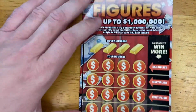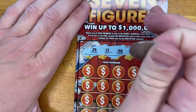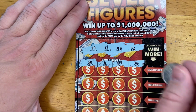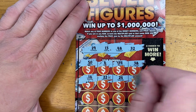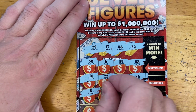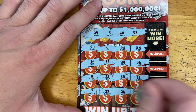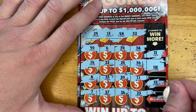Oop, they're sticking together. All right. Next ticket numbers. 29, 13, 48, and 32. 50, 6, 34, 38. Next line. 16, 22, 24, 36. 8, 33, 30, 11, 7, 27, 26, and 23. Not a winner. One time, 10 time, 5 time, and 1 time.